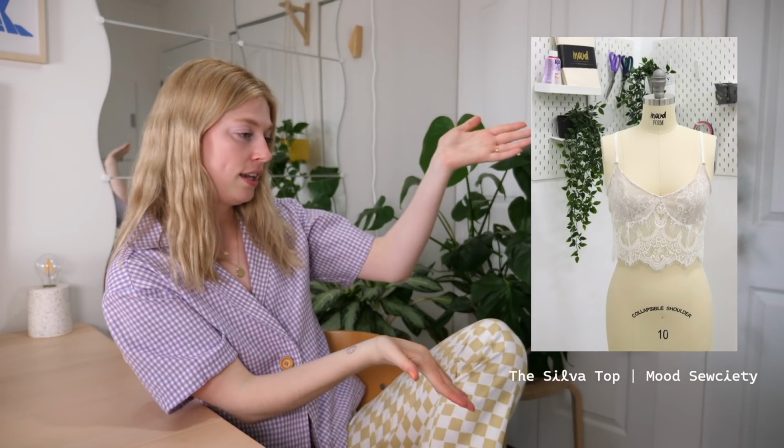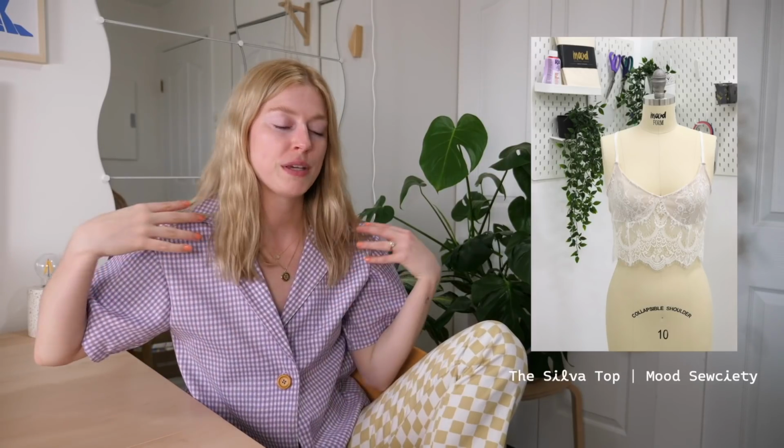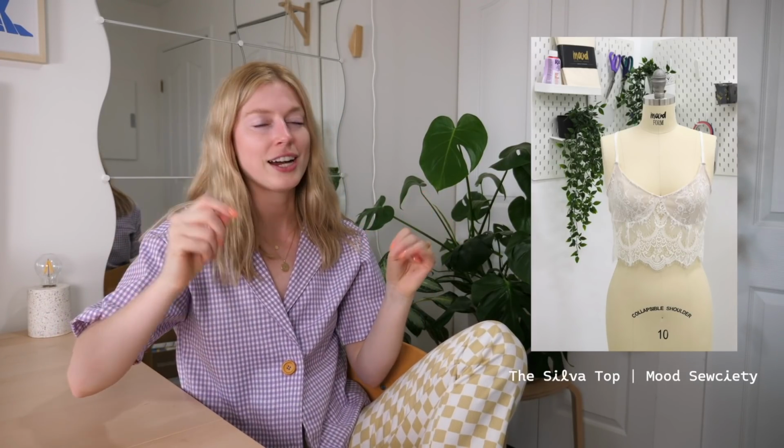And then when I saw someone made a pattern of it, I just knew I had to make it. But the next one is a free pattern, and it's also by Mood Fabrics once again. It is this top right here. And this one's just really nice because you can dress it up or dress it down again. It'll look nice with jeans, or it will look nice with a blazer if you want to be super fancy. So I just love those pieces that you can really dress up or dress down.